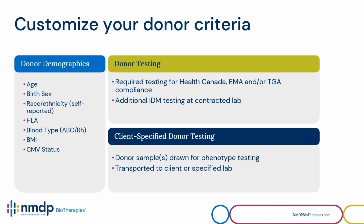Additionally, donor testing beyond what is required of the FDA or an international compliance region can easily be incorporated. NMDP Biotherapies has a catalog of available tests contracted at our qualified labs that can be selected, and we also have capabilities of drawing additional donor samples if clients have phenotype testing or other proprietary testing that they would like performed to optimize their manufacturing processes.